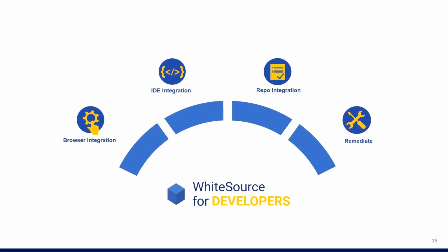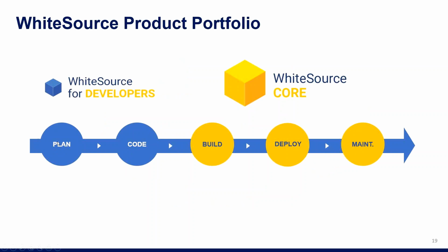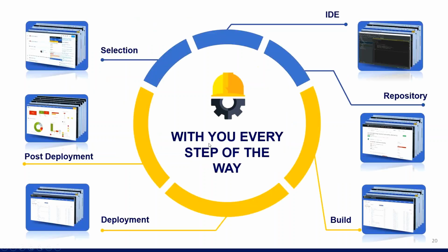So this is how it looks in terms of WhiteSource for developers. We are using the web advisor, the browser integration. We go to code when we do the IDE and the repo integration, and then we go to the WhiteSource core. So it's all about build, deploy, and maintain. When you look at it like that, we are with you every step of the way, from the beginning till the end. Even if you develop something, release it to production, and now you're not scanning it anymore because it's only in maintenance, if there is any new vulnerability published, we will alert you and give you all the information, even though you didn't run another scan.